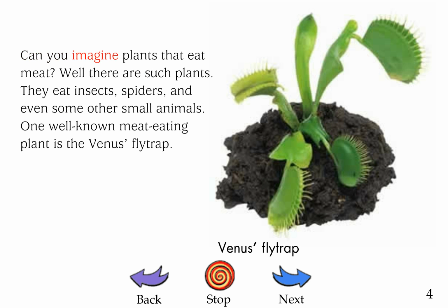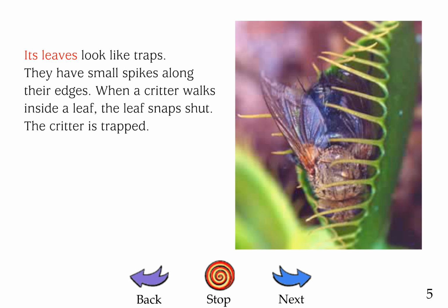Can you imagine plants that eat meat? Well, there are such plants. They eat insects, spiders, and even some other small animals. One well-known meat-eating plant is the Venus flytrap. Its leaves look like traps. They have small spikes along their edges. When a critter walks inside a leaf, the leaf snaps shut. The critter is trapped.